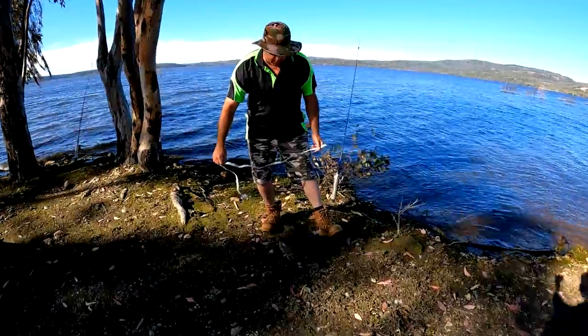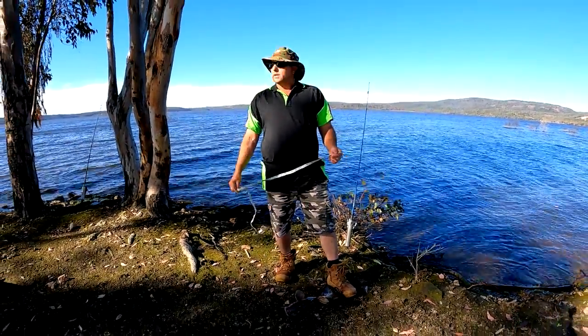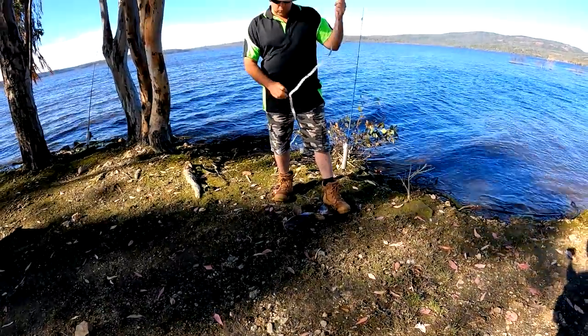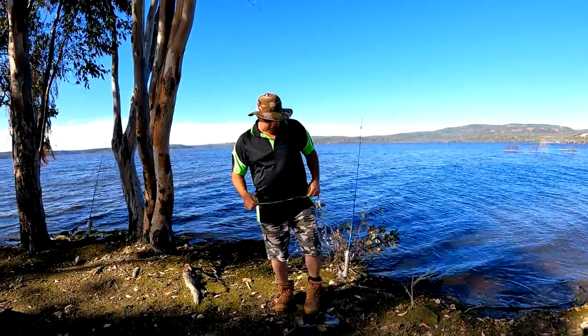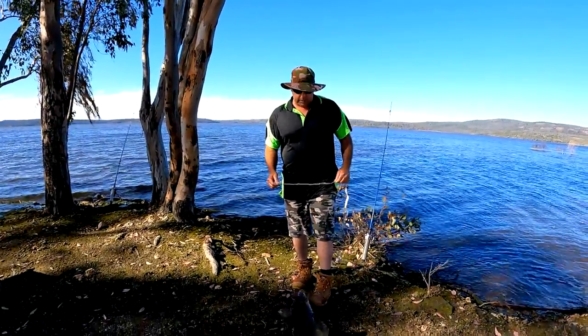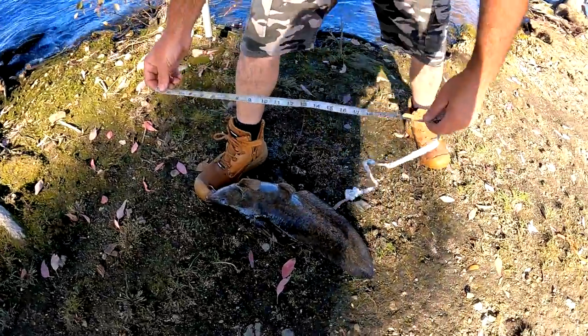We're just going to get a measure on him. He's definitely 100% legal. Out west, you're not actually allowed to keep catfish, but in Copeton we're allowed to keep 2, so long as they're over the legal size, which is, I'll have to double check, but I'm pretty sure it's 30 centimetres. You got him in the frame, hold the camera still.